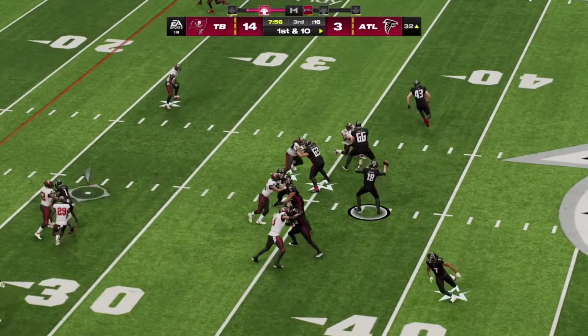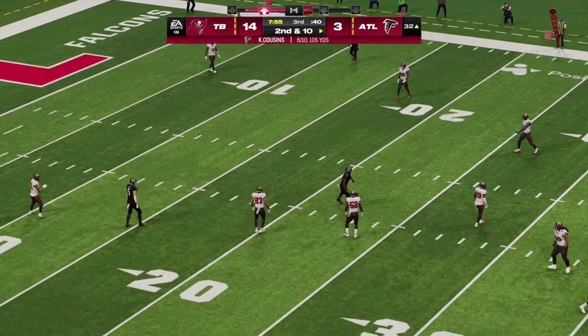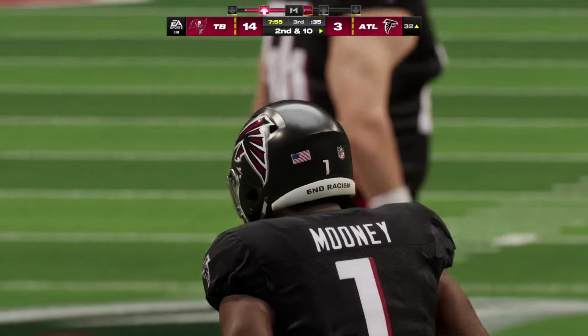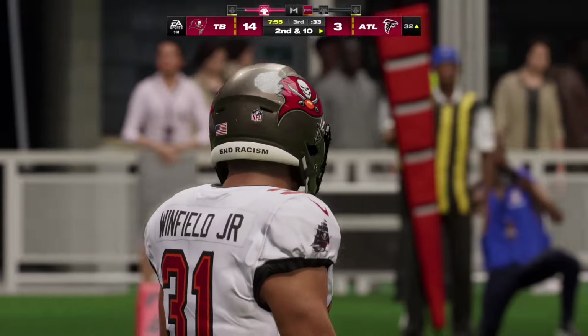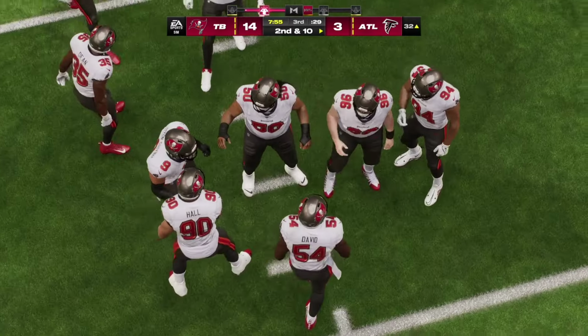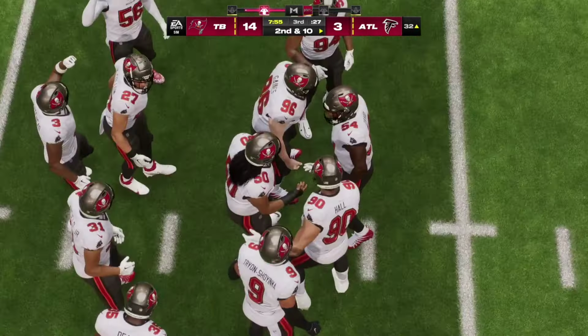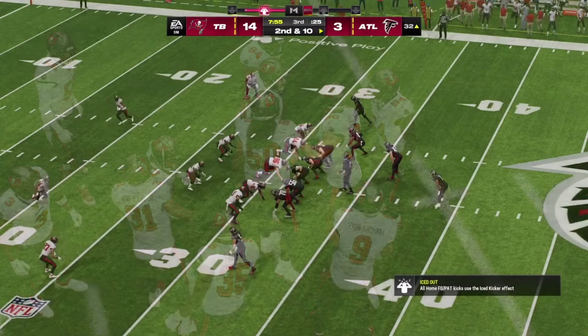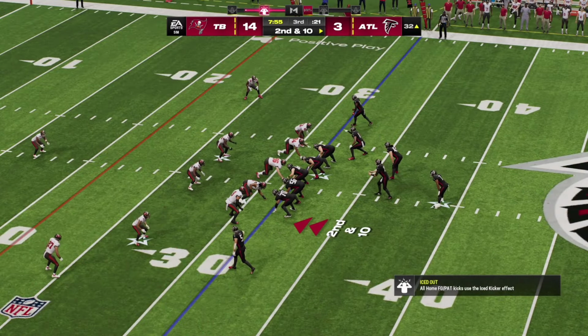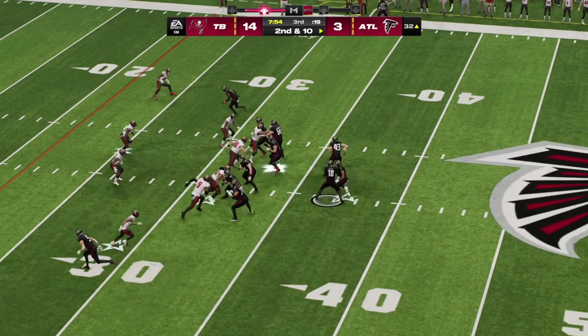To throw is Cousins. And oh, that nearly their first pick of the game, but it falls down to the ground incomplete. That certainly appeared to be a play call where they were just trying to make 2nd down, 2nd and short. I think they thought the coverage was off a little bit more than it was. Nice job there pressing up on it and forcing the incompletion. Now Cousins.